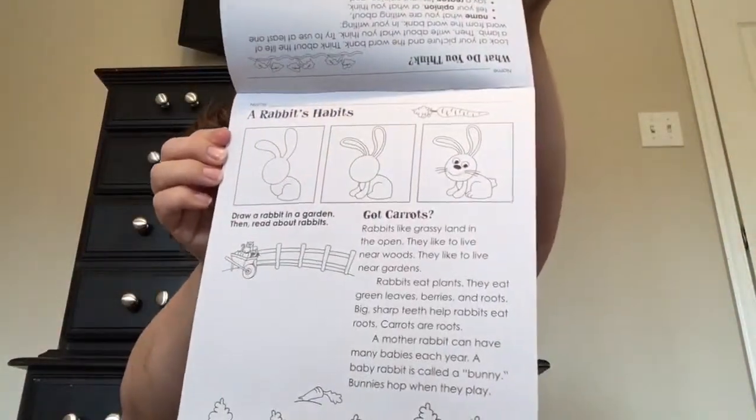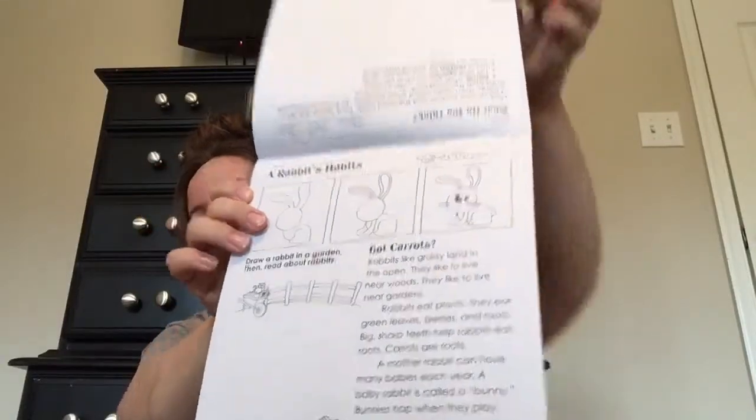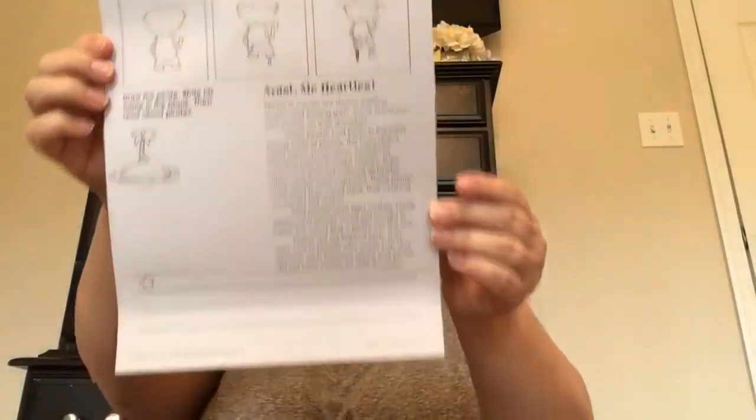So it's basically like prompts. Okay. So this one, there's some pictures that you have to fill in on the top and then read about the rabbit. So it says draw a rabbit in a garden, then read about rabbits. So those are facts about rabbits. Let's see. That one seems a little easy, honestly. This one says a pirate's life. Draw the pirate, write his name in the blank, then read about pirates. So that's that one.